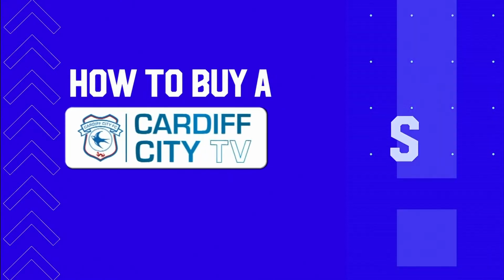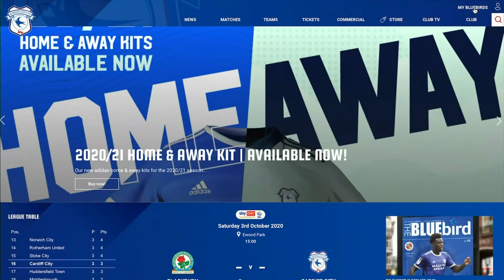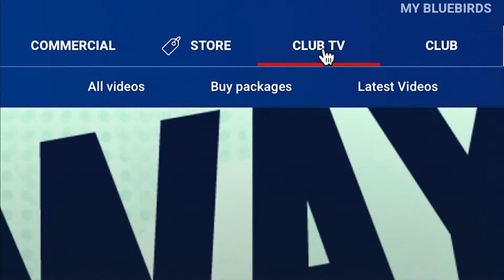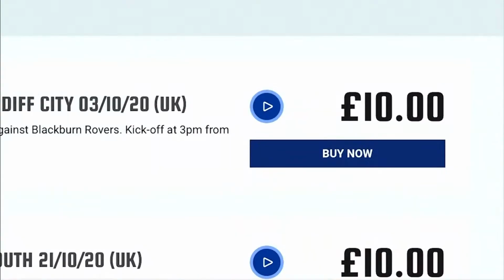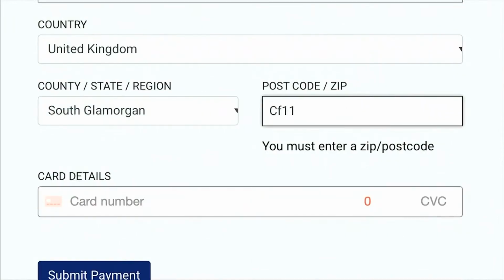To purchase a pass for live matchday coverage on Cardiff City TV, visit the official Cardiff City FC website. Once logged into your Bluebirds Club account, navigate to Club TV and select Buy Packages. Select the pass you wish to purchase and click Buy Now. Next, fill in your payment details and click Submit Payment.